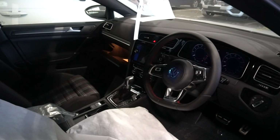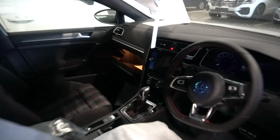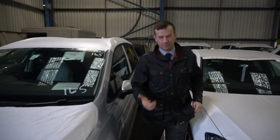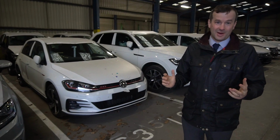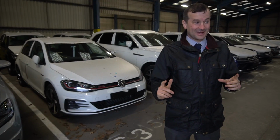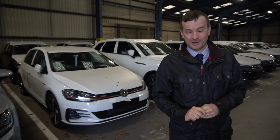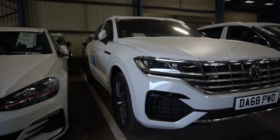So this is one of the battery cars. We had about 300-400 GTIs, various colours, but all standard spec. So the only difference is some were solid paint, some were metallic. Other than that, completely standard cars. As you imagine, that deal went down an absolute storm. And what you're going to see here today, I think, is just a whole load of GTIs, which is not a bad thing. Secondly, we've got a Touareg R-Line, again in white.